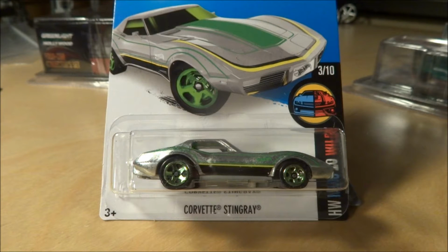We had our February club meet today. Got a lot of awesome trades and purchases. Before we get into that, I just want to share a few items that I got prior to the meet today, and we're going to start with this here.